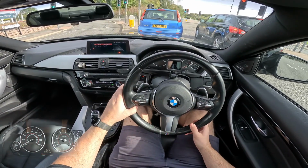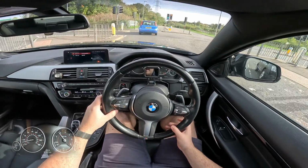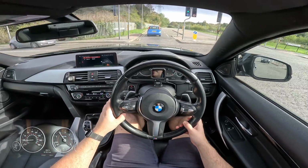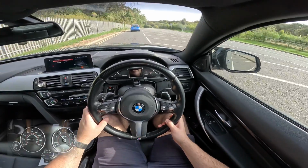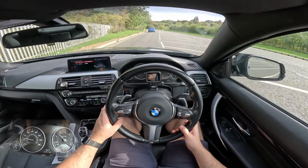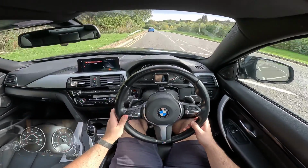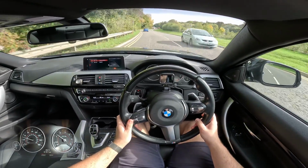Anyway, let's reset our trip computer. See what kind of MPG we can get on the motorway. Supposedly this does 55 MPG on the combined cycle, which is pretty impressive actually. I think the 335d from memory did just over 50 miles per gallon. And I know for a fact you can get more than that in the 35d engine.